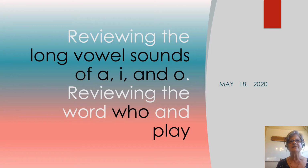Today we are reviewing the long vowel sounds of the letters A, I, and O. We're also going to be reviewing the words play and to.